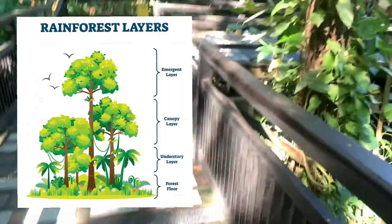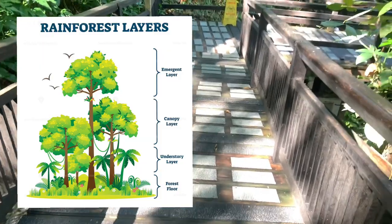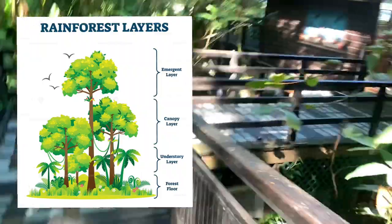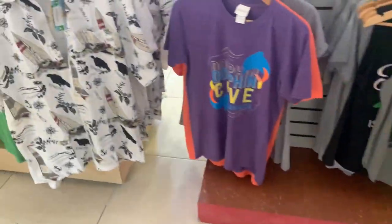What kind of layers again? The emergent layer and the canopy layer. Right? Yeah, the canopy layer is the big layer. Right? Yeah, the big canopy. No, but the emergent is the tall one. Way taller. Almost there. I guess over there. All the lines.